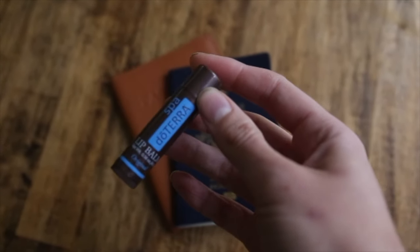My next item is having lip balm. So I find that my skin, my lips get super dry when I'm flying, and I'm always wanting to reapply lip balm a few times. So that's just an easy thing to keep on hand.